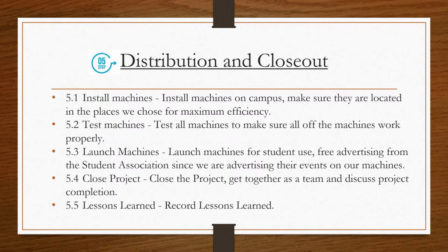And finally, step 5, distribution and closeout. 1, install vending machines. Install the vending machines on campus and make sure they are located in the places we choose for maximum efficiency. 2, test machines. Test all the machines and make sure all of the machines work properly.